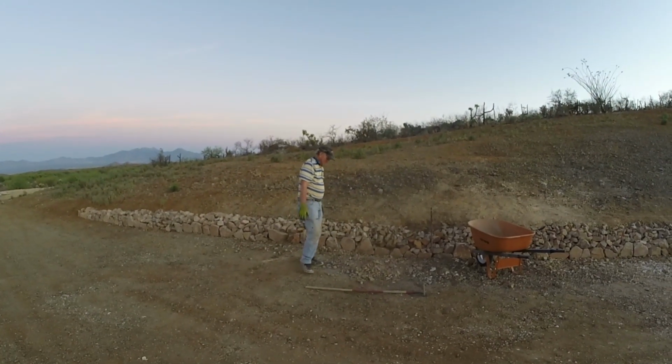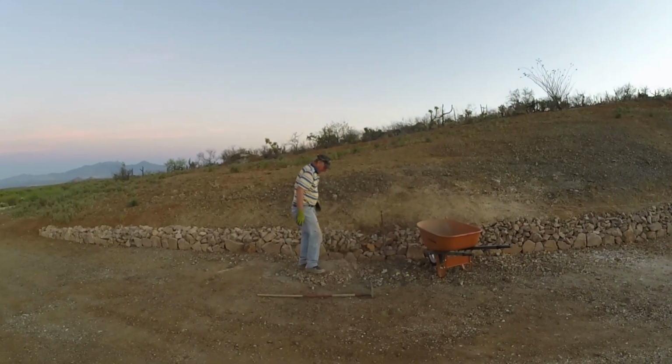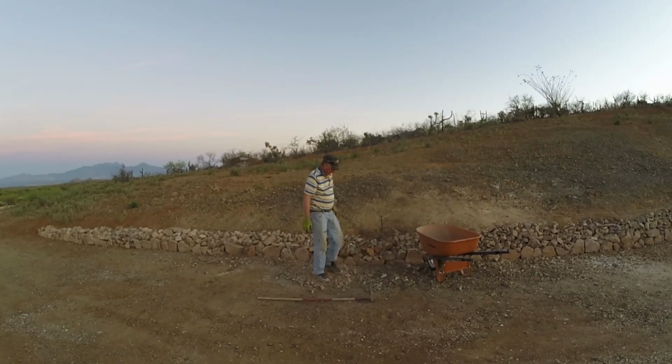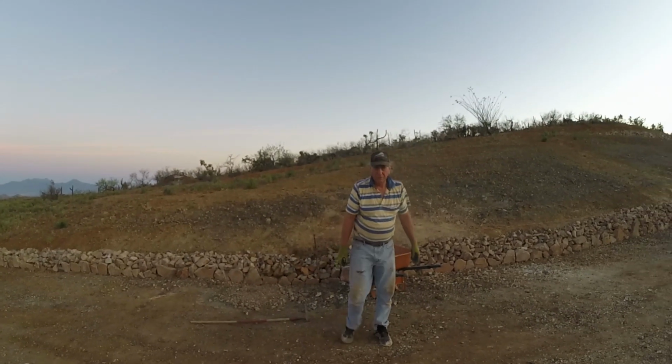I'll have to finish it up with a little more rock around the property here. I've got some at the front gate lean from there. I need to pull some weeds out of there anyway, so I got to move some of them.